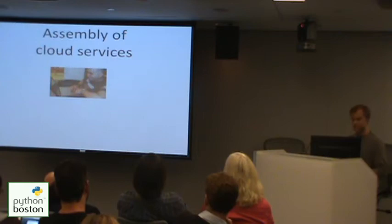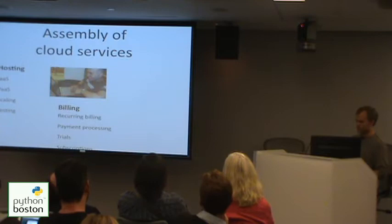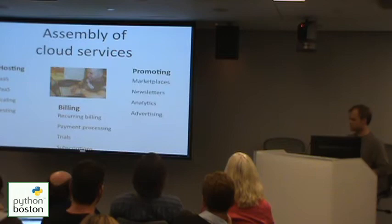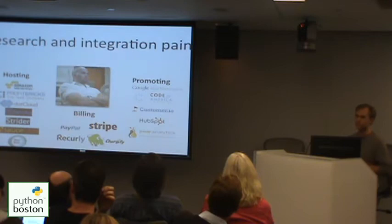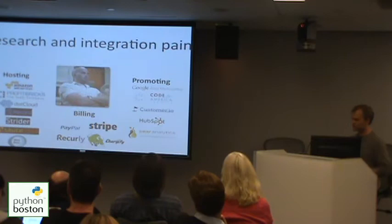It lets Roberto focus on the core functionality of Mayan and not on all these generic things that are common across all web applications. So this is great, but the problem is that for each of these services, there's at least four or five options, which means that Roberto needs to do a lot of research to find out which of these cloud services is right for him. And then once he's figured out which one works, then he has to spend a lot of time integrating that service with his app.